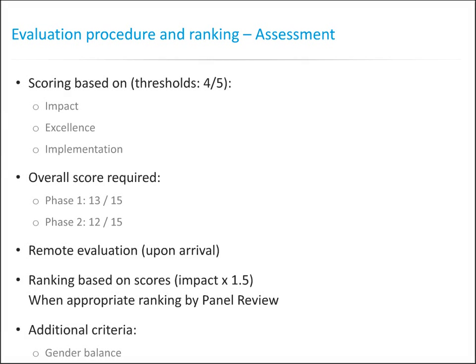There's a remote evaluation. As I mentioned, upon arrival they will immediately start evaluating your proposal. And the ranking will be based on the sum of the scores. It's good to note that the weight of the impact is higher, so the score of the impact will be multiplied by 1.5. It may be that there will be a ranking by a panel review, otherwise it's just based on the individual scores of the proposals. And then there are some additional criteria like gender balance, which may be looked upon when there is an equal scoring in the project.